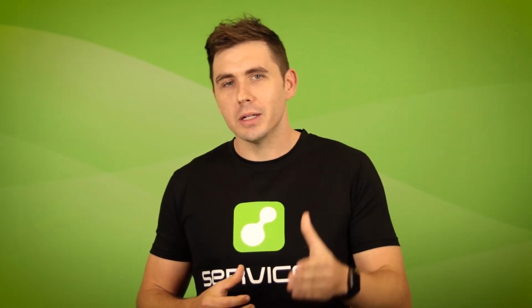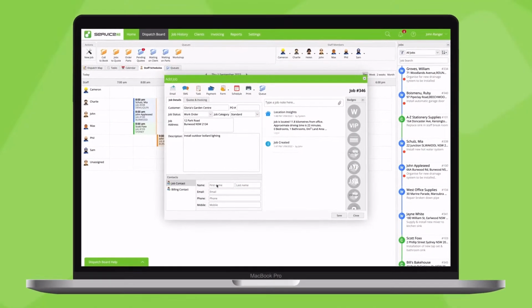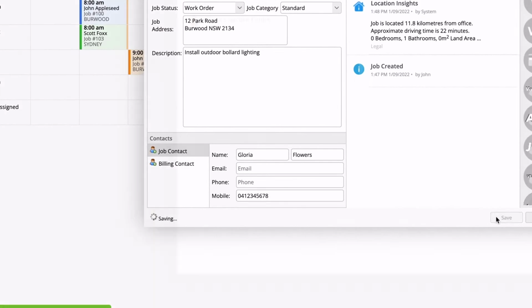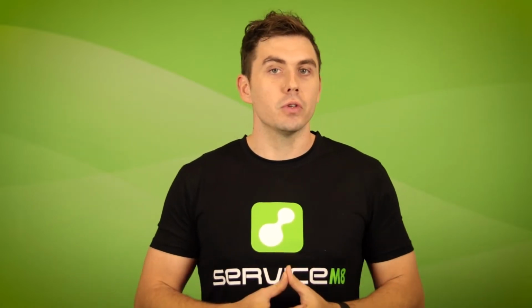Okay, the next update is about how the contacts on the job card and the contacts on the client card interact. Currently, when you create a new job for a first-time client, ServiceMate will take the contact details you enter on the first save and save the new client with those details only. After this point, any updates you made to the contact details on the job card didn't update the client card. So, if you didn't capture all the client's details or contacts the first time around, you'd need to add them to the client card manually before you create another job for them.